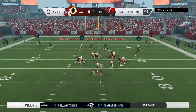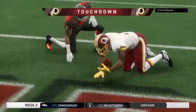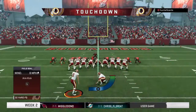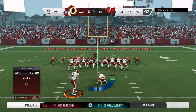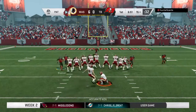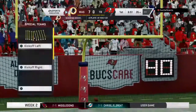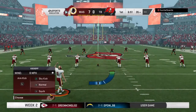2nd and 3. This is caught. And he is into the end zone for a Washington touchdown. An 18-yard touchdown grab as his guys are able to strike first here in this opening quarter. Footing always a concern, but the extra point's up and good. And it's now a 7-0 game.